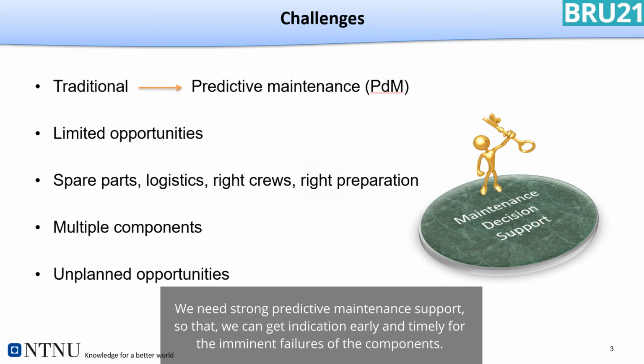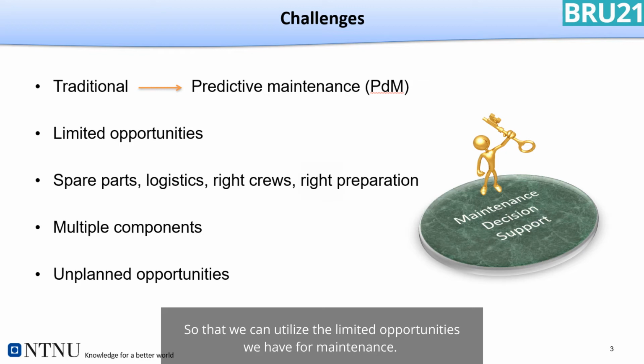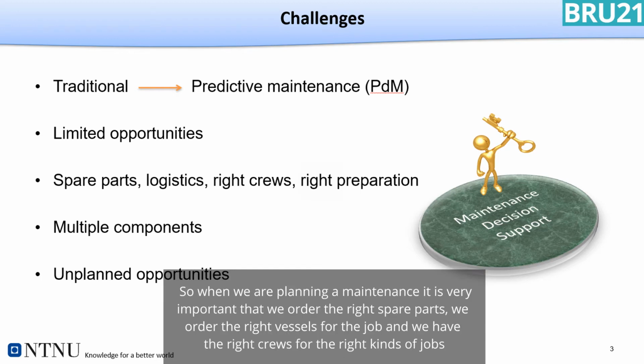We need strong predictive maintenance support so that we can get early and timely indication of imminent failures of the components, so that we can utilize the limited opportunities we have for maintenance. Unmanned platforms are designed in a minimalistic fashion, so when we are planning a maintenance, it is very important that we order the right spare parts, we order the right vessel for our job, and we have the right crews for the right kind of jobs.